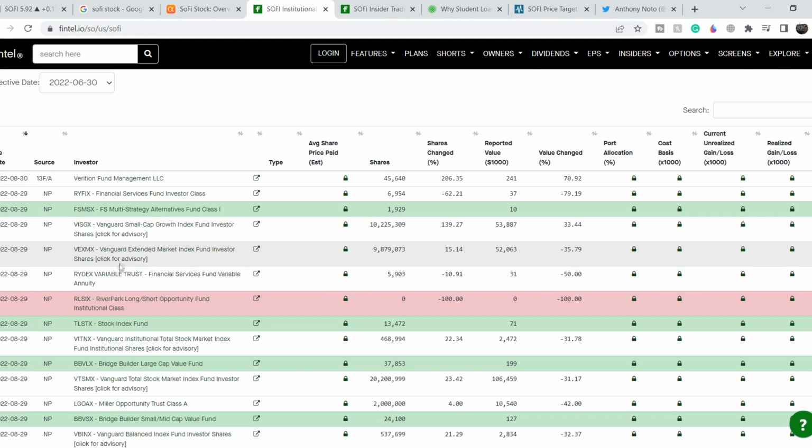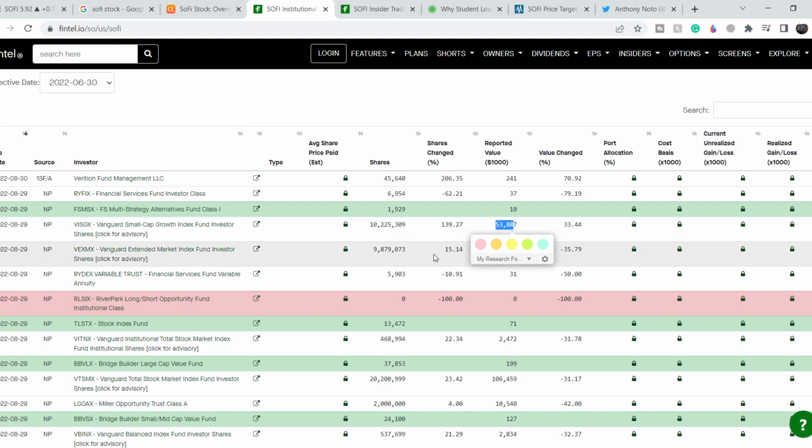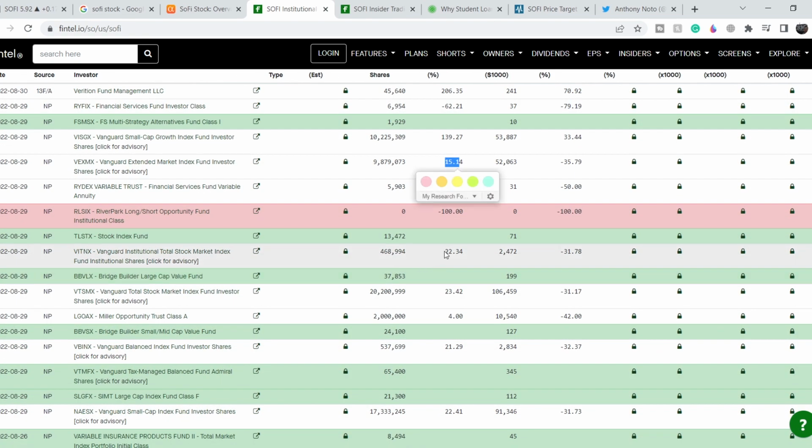On top of this information, let me show you that Vanguard Group started to add to its position. As you can see, it added about 139.27% to its current position, and for now they own this very branch, Vanguard Small Cap Growth Index Fund Investor Shares. For now they own about $53.8 million in value in SOFI. Another branch of Vanguard Group added 15.14%. Another one is right here, they added 22.34%. Another one is right here, 23.42%, and so on and so forth.